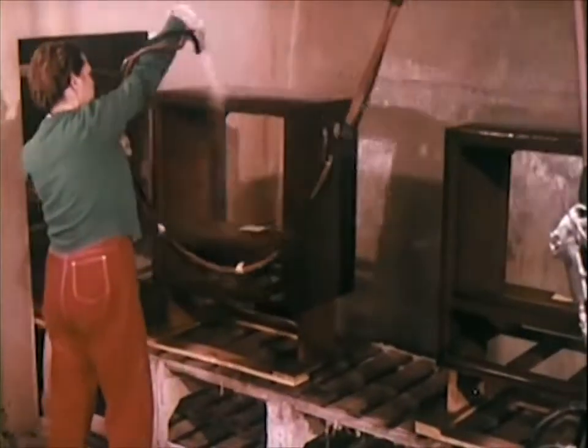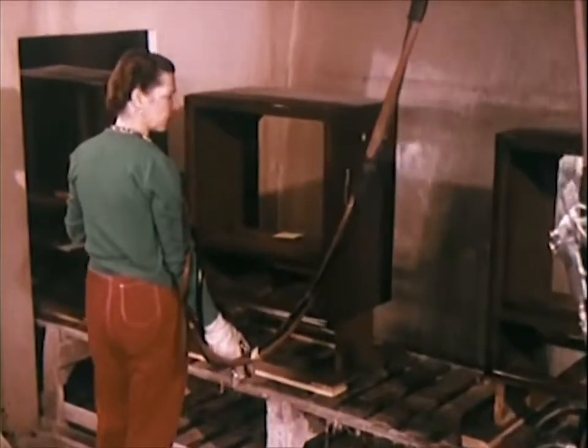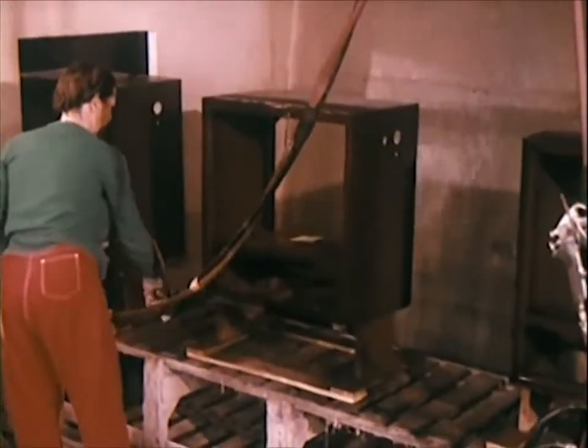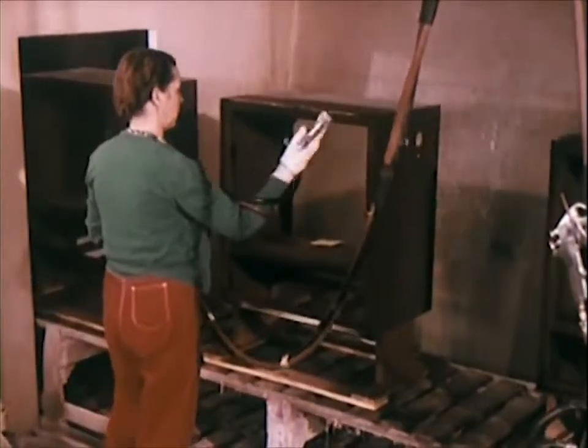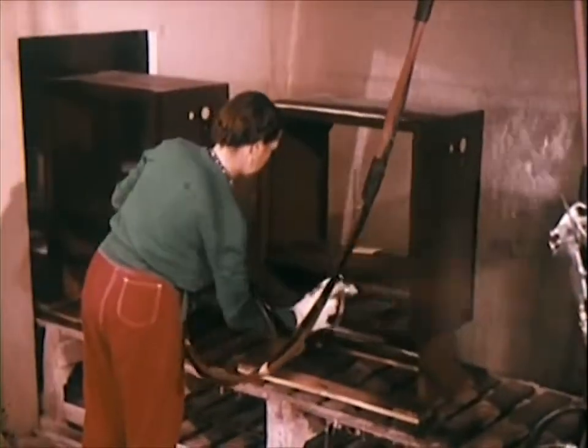Some cabinets receive as many as 12 finishing operations. Each receives multiple coats of lacquer to produce depth of finish, seal in the quality, and protect the rich beauty produced by quality craftsmanship.